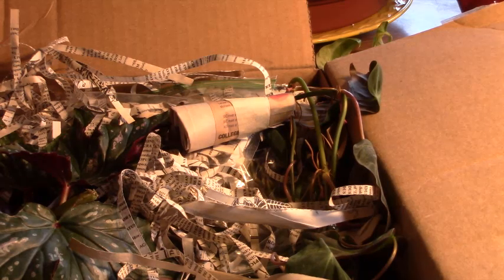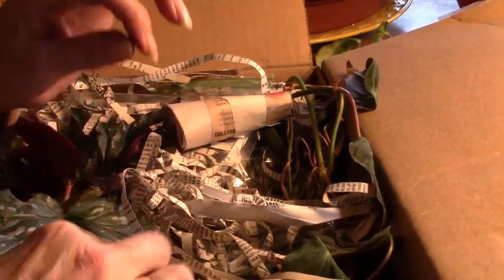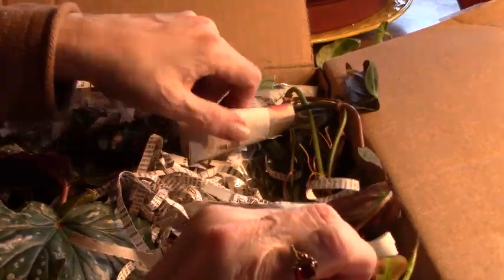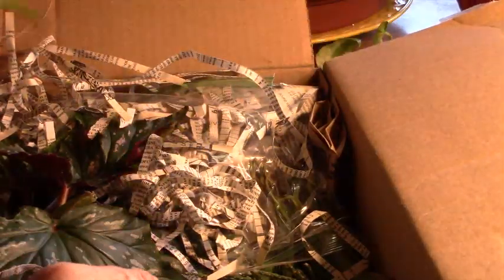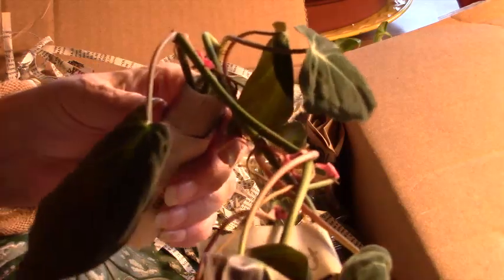So I have 3 lipstick plants. I've got that one and my burgundy one, and then my twisted leaf one. This is one I've been trying to get out of here for a while. Oh, my philodendron micans, or micans. I've heard it pronounced both ways. These are beautiful. I love, love, love these.